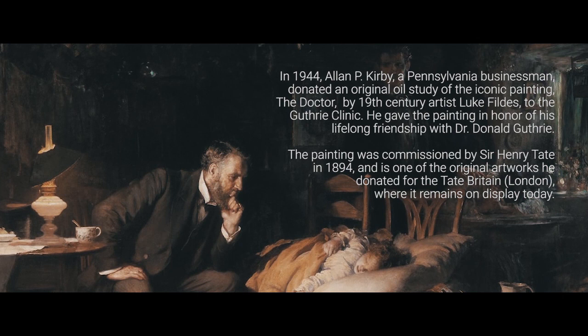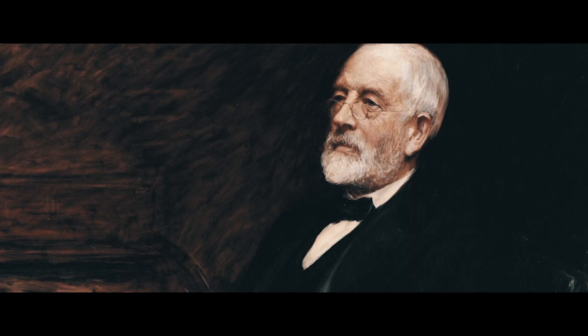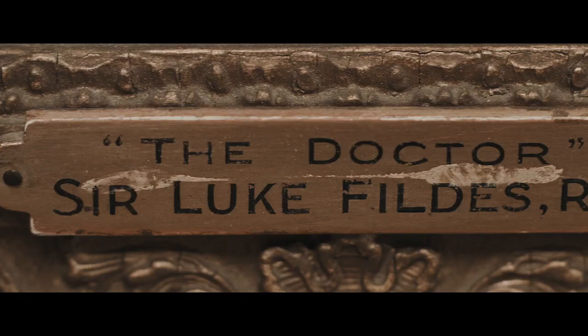The sketch was produced in the run-up to the artist developing his ideas for a larger piece of work that was exhibited in London in 1891. And it was commissioned by Henry Tate. And Henry was interested in a piece of social realism.